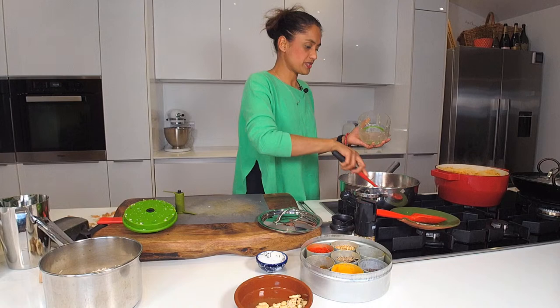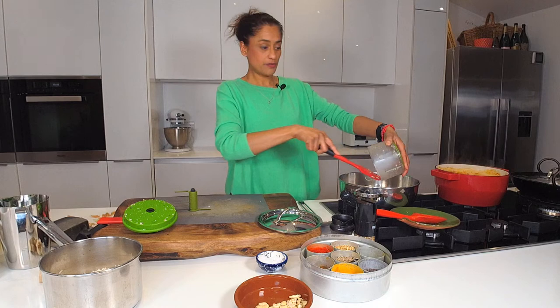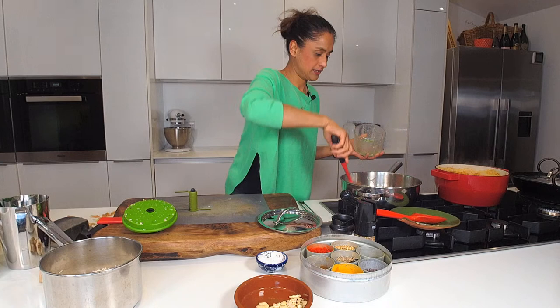Just saute that off. Same principle, we don't want the... still got loads in there. I don't want my garlic to be raw, so I make sure that we cook that through.